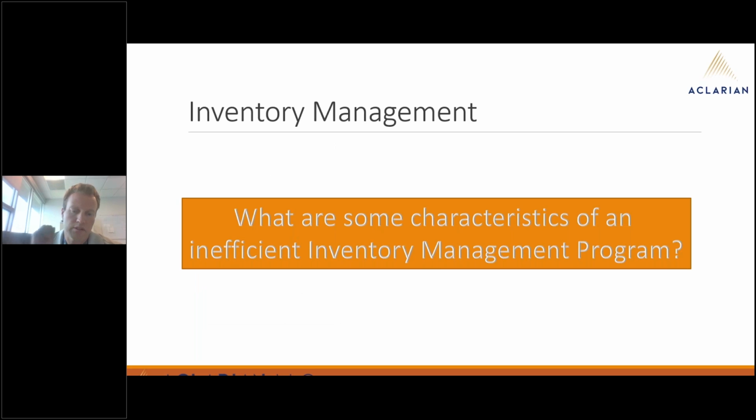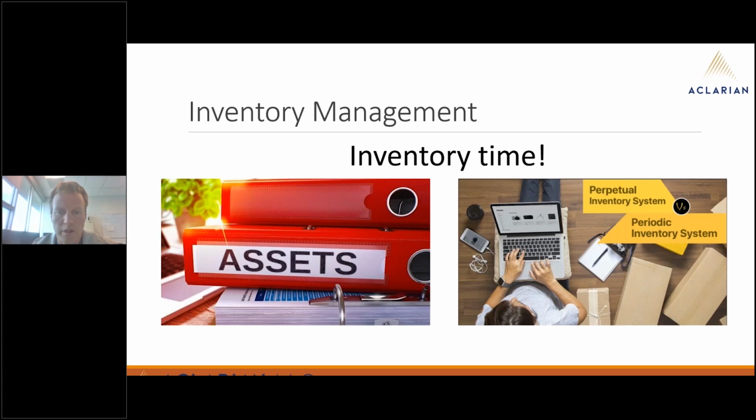So keep it as centralized as possible. Next item to talk about: inventory management, especially if we have some manufacturer, retail clients, or entities that are in attendance here. Characteristics of an inefficient inventory management program.